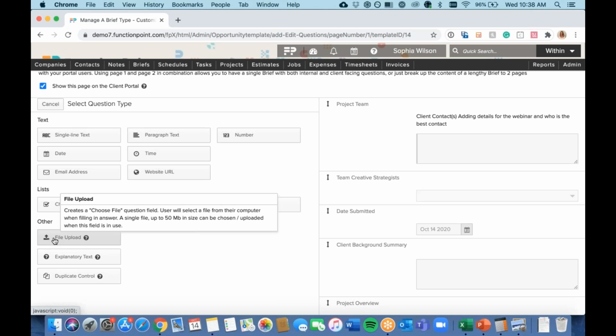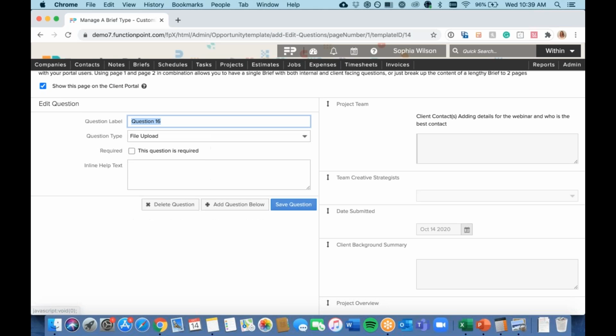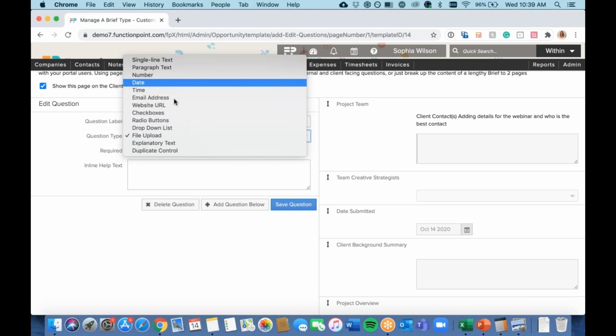Something important to always remember about Function Point is that when it comes to our files, it is 50 megabytes per file, just as a single restriction there. So just being cautious. When you do choose one of these options, you'll see these details pop up here. And if you realize you didn't actually want to do file upload here, you still have the ability to go ahead and change it as needed at this point.